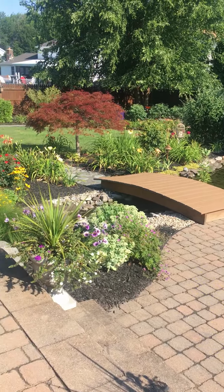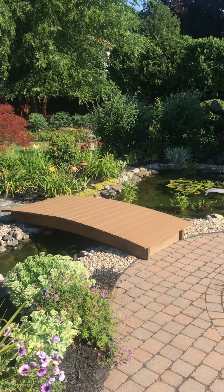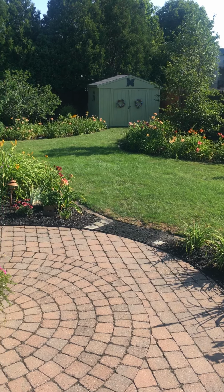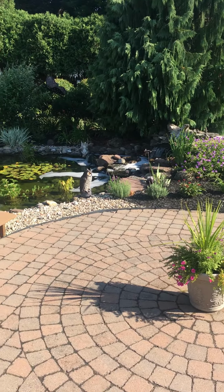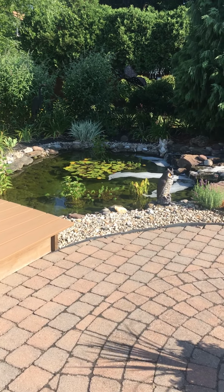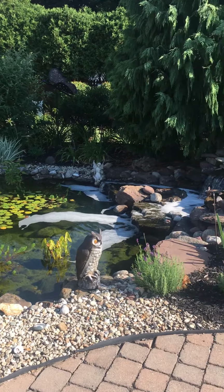This is our garden, the back garden, which is mainly a daylily display garden. We grow about 300 different cultivars, down from about 400. But I have some other interesting trees, shrubs, things in here in the meantime.